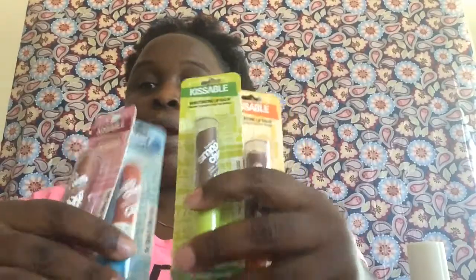So I'm going to now move on to the lip smackers that everyone has been hauling. And then I also found 2 new ones by CoverGirl that are like lip glosses. They're not actually lipsticks. So I'm going to move on to those now. So I'm going to start with the 4 Kissaboos by Revlon. And let's go through these one by one.